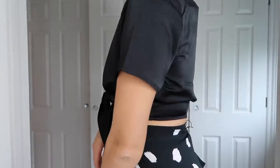It's a lot of body out. So sometimes I like to own little things like this that I can just tie up and still have the bodysuit showing. So you can still see the lace and it's really pretty, but you just feel a bit more covered up. Okay guys, so that was everything in this Motel Rocks haul.